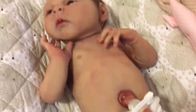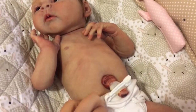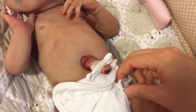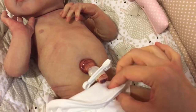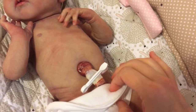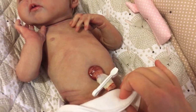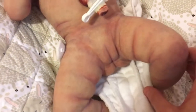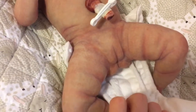But her skin is amazing. And I'm going to take off her diaper, guys, so you can see all of her. So if you don't like seeing baby bits, then please turn off the video now. I don't want to offend anybody. But here are her little bare bits.